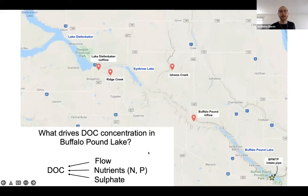So again, what drives DOC concentration? It looks like it could be mostly driven by flow from Lake Diefenbaker. Of course, sulfate is a factor, but that's also a proxy for flow. So what we really think is happening is that these controlled flows from Lake Diefenbaker are what's bringing DOC into Buffalo Pound Lake. And there are implications for that from a watershed management perspective, because it brings into question what's the best method for maintaining water levels in Buffalo Pound Lake and how controlling flow impacts water quality downstream.